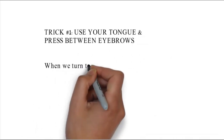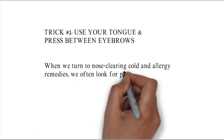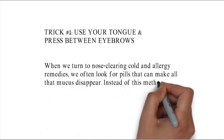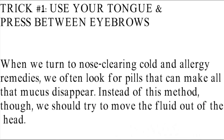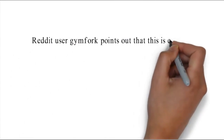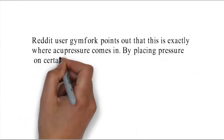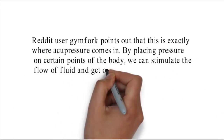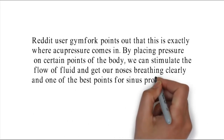When we turn to nose-clearing cold and allergy remedies, we often look for pills that can make all that mucus disappear. Instead of this method, though, we should try to move the fluid out of the head. Reddit user Jimprick points out that this is exactly where acupressure comes in. By placing pressure on certain points of the body, we can stimulate the flow of fluid and get our noses breathing clearly, and one of the best points for sinus problems is in our mouths.